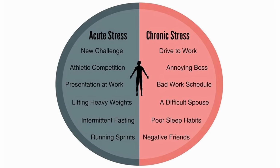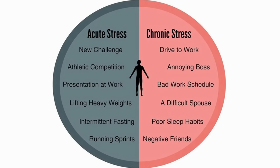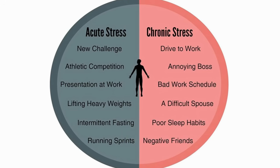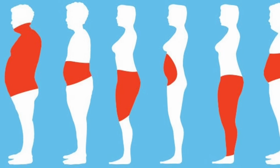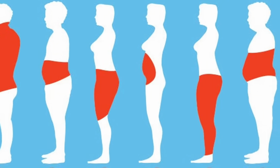And short bursts of stress and cortisol aren't a bad thing, but when that stress doesn't stop, because let's get real, most of us are dealing with non-stop stress, your cortisol never comes back down and your belly fat starts to build up. And that's why so many people, and women especially, start to notice a shift as they age, especially after 40 and 50. Even if you're not gaining weight overall, your fat distribution can change.